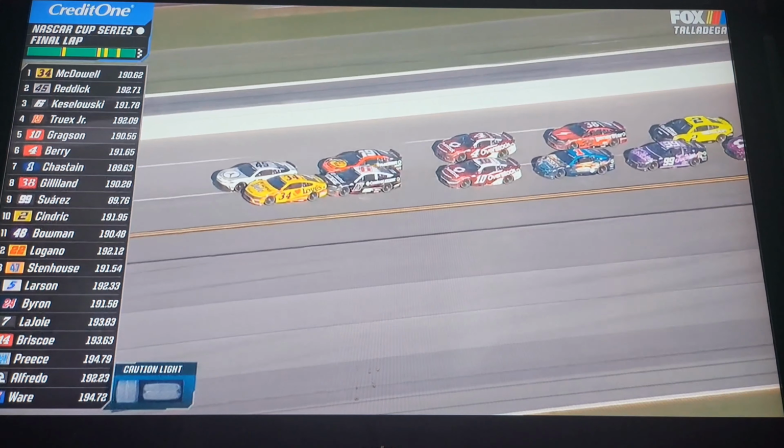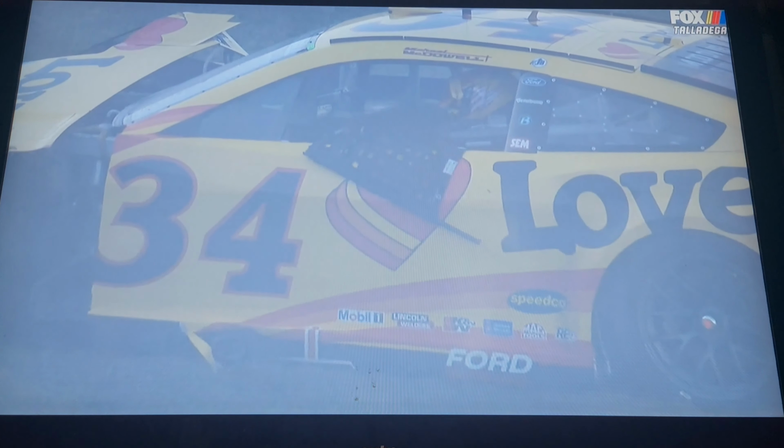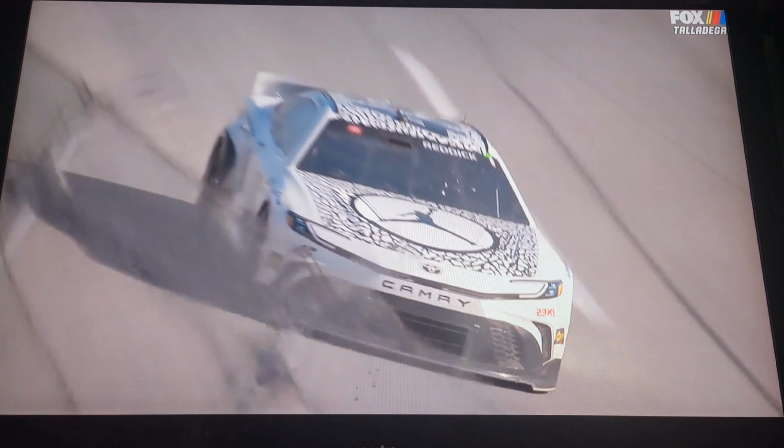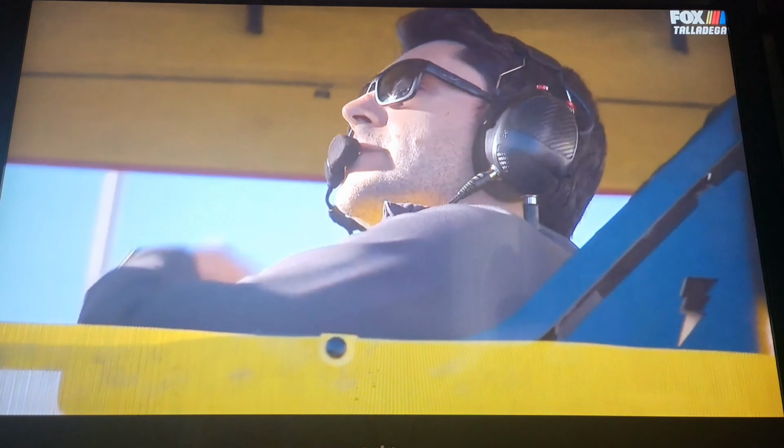Tyler Reddick for the win. Everybody else wrecks. You knew it was coming. McDowell was trying to block. That run was coming. Michael Jordan was here. A dejected Michael McDowell drops the window net. Didn't make it across the start-finish line either.